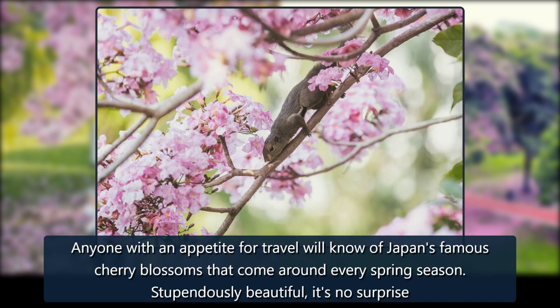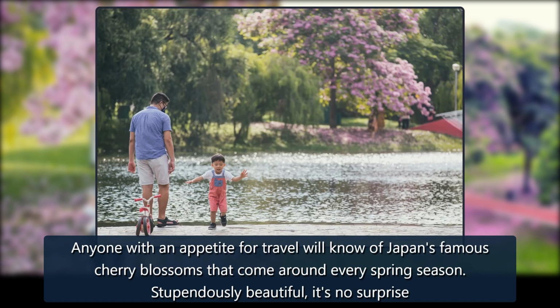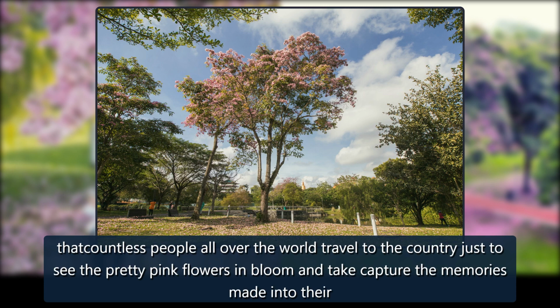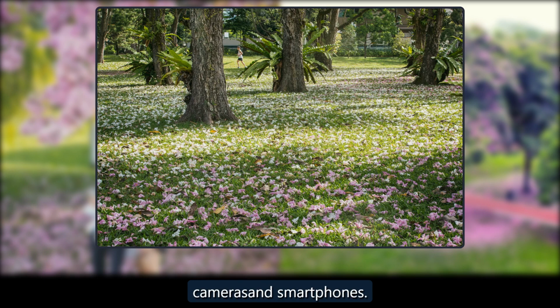Anyone with an appetite for travel will know of Japan's famous cherry blossoms that come around every spring season. Stupendously beautiful, it's no surprise that countless people all over the world travel to the country just to see the pretty pink flowers in bloom and capture the memories made into their cameras and smartphones.